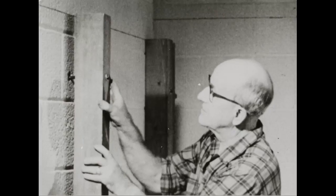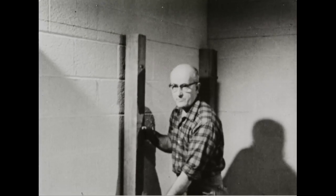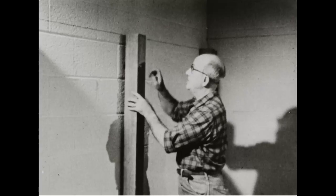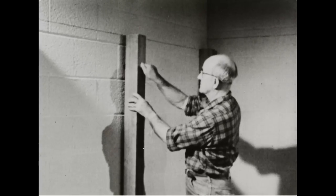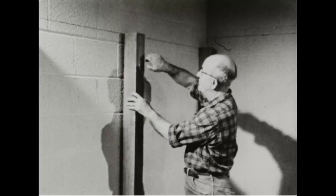Pull it back. Now, before you tighten this, put the toggle into the bottom hole, same way. And then you start tightening this up, pulling the post back just a little so that the wings back there won't flip around.